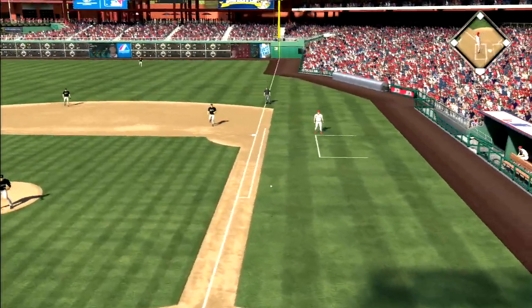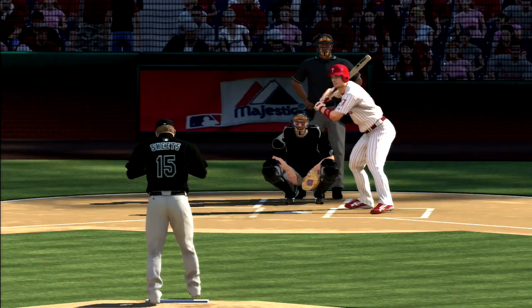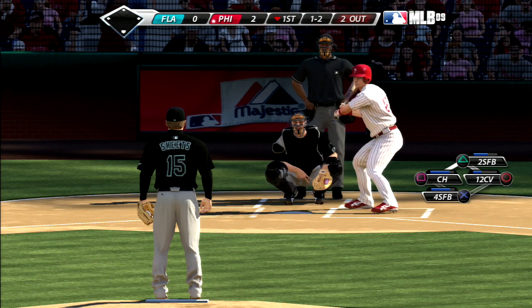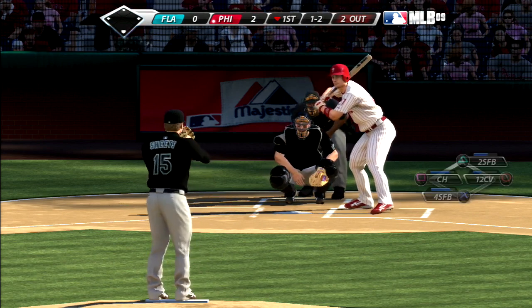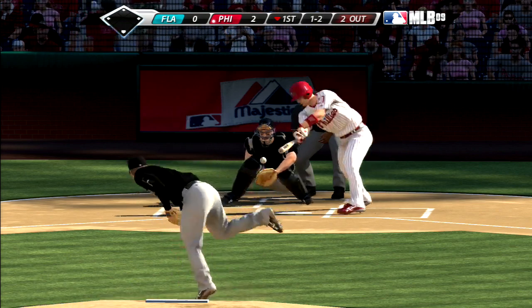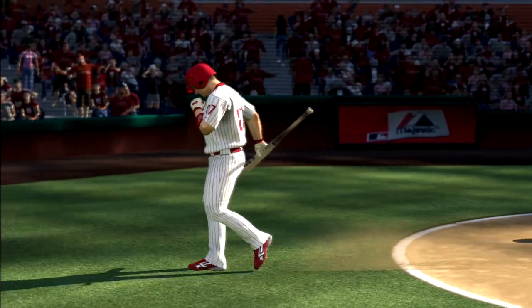Swing, and he pops him up. Looks to be playable in foul ground. And this is going to wind up a foul ball. Now here's the pitch. And he reaches for one but can't find it as he's down on strikes for the final out.